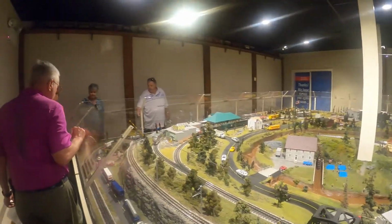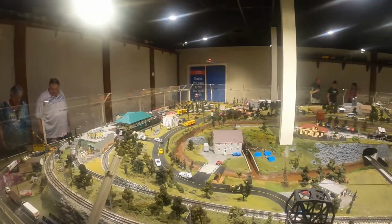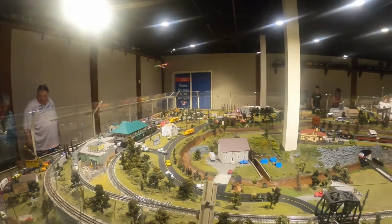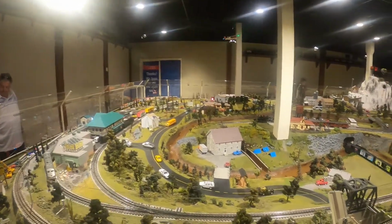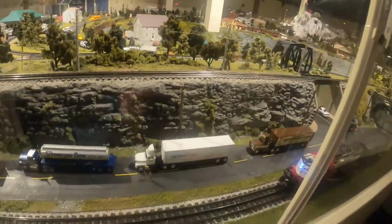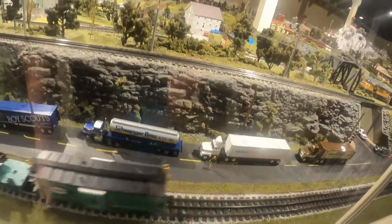So are you enjoying yourself, Forbes? My son really likes stuff like this. Batman going around here.